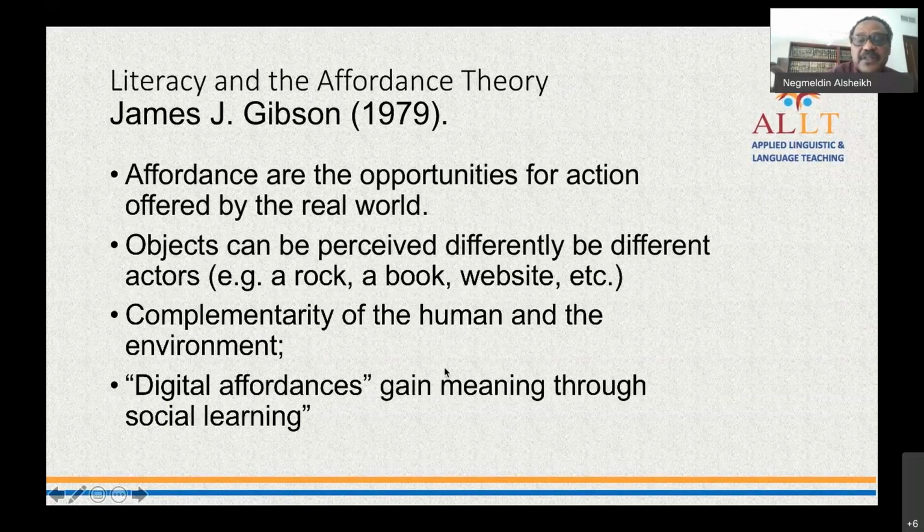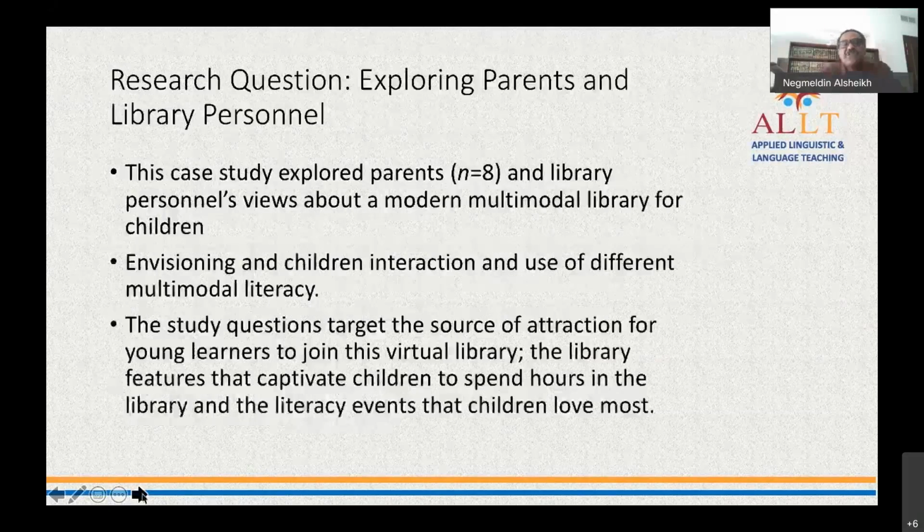Objects can be perceived differently by different actors, like a rock, a book, a website. So the complementarity of the human and the environment is one of the things that we may consider. Digital affordances gain meaning through social learning. And this is how we situate our study.